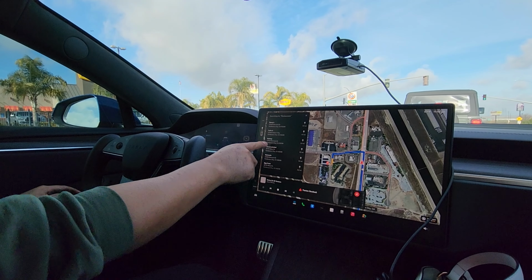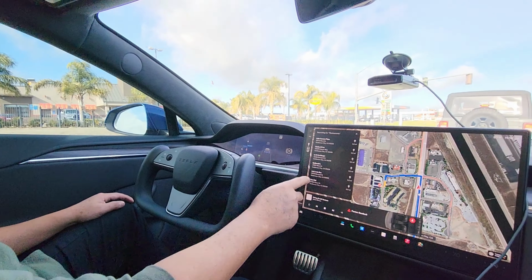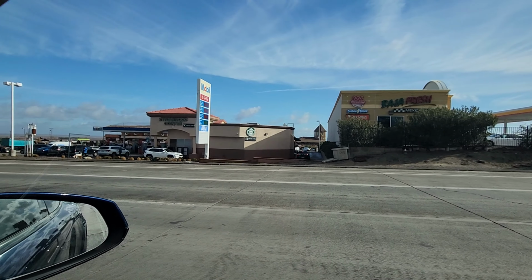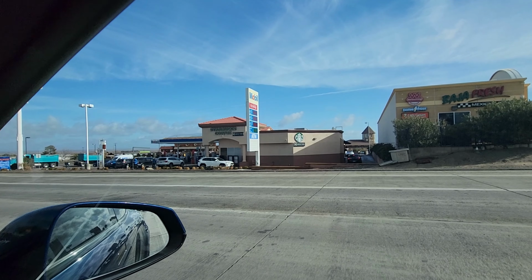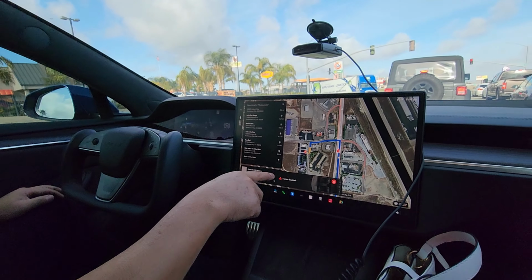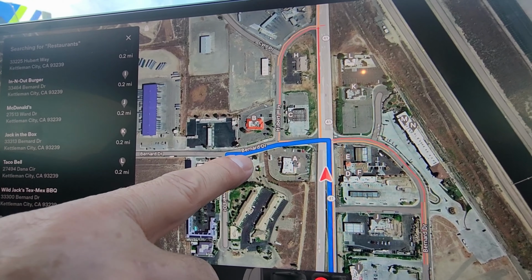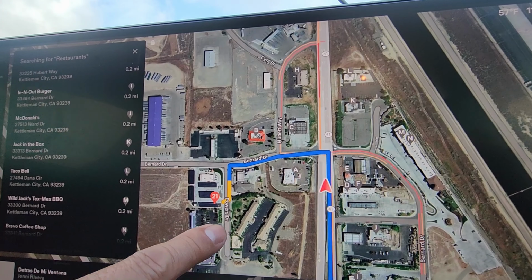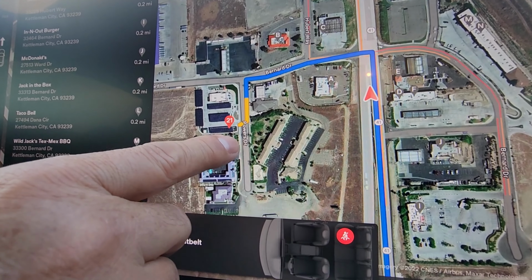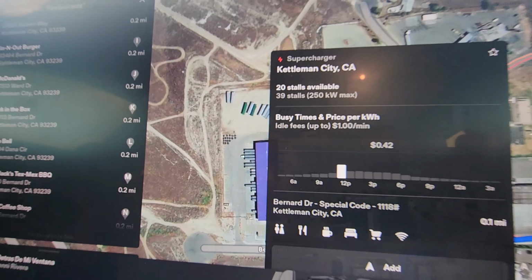Denny's, Carl's Jr., Subway, Wienerschnitzel, Starbucks, Baja Fresh, Little Caesars, In-N-Out, McDonald's, Jack in the Box, and Taco Bell, and Bravo Coffee Shop, Wild Jack Tex. Oh shit. Okay, so we are right here. We're gonna make a left right here on Bernard Drive, and then another left on Powers Road, I think is what it just said. Power Drive, I don't know. So that's where the supercharger is. All right.